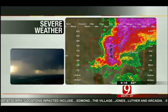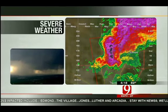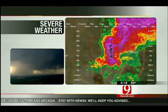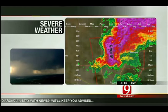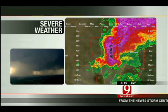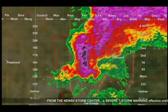Very large hail. The circulation is big, so parts of West Edmond, a little bit of South Edmond, North Edmond, and East Edmond over Lake Hiawassee should continue with their tornado precautions. This is moving east at 25 miles an hour. Right now the target zone appears to be Edmond itself, which is right over that area. Let's go to Sky News 9.